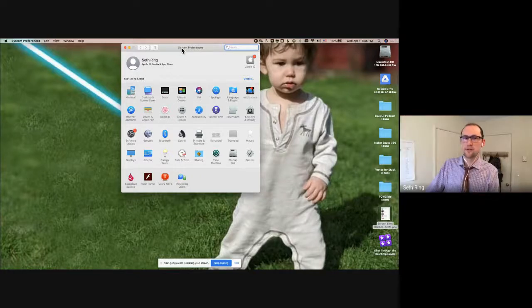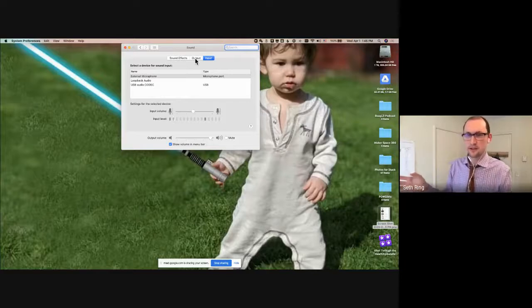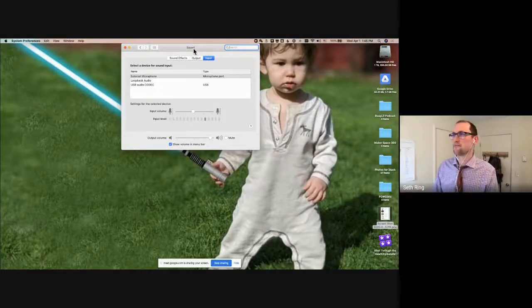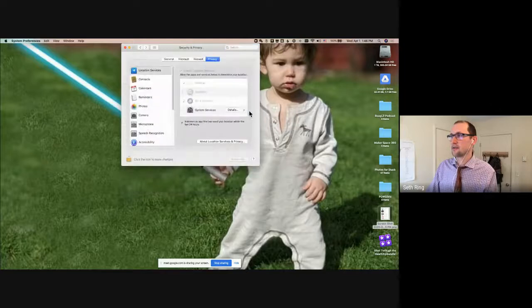Can you guys see my system preferences here? Yes, I'm seeing some heads, yes. So sound is where sometimes people go, which is basically what your computer uses if you play music or something like that. You're going to hear music out of your regular speakers. But specifically in Google Hangouts Meet, you can dial it in so it comes in from a specific source, your microphone, and goes out through a specific output, which is your headphones. So the sound is not what Cat Meow was talking about. She was talking about this privacy and security right here.